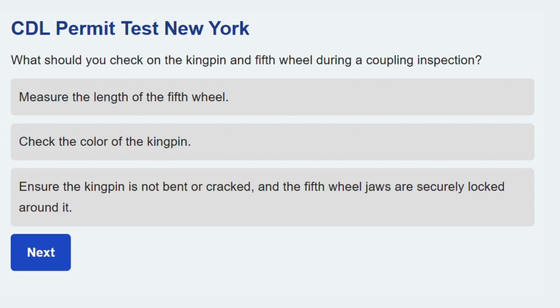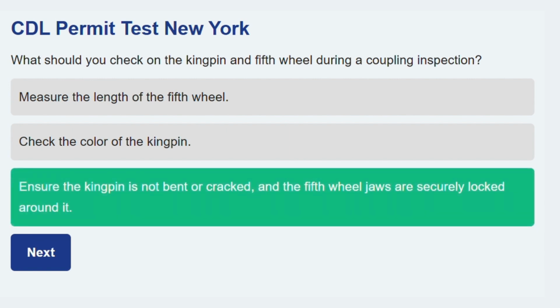On to the next question. What should you check on the kingpin and fifth wheel during a coupling inspection? Ensure the kingpin is not bent or cracked and the fifth wheel jaws are securely locked around it. A secure and undamaged coupling is non-negotiable.